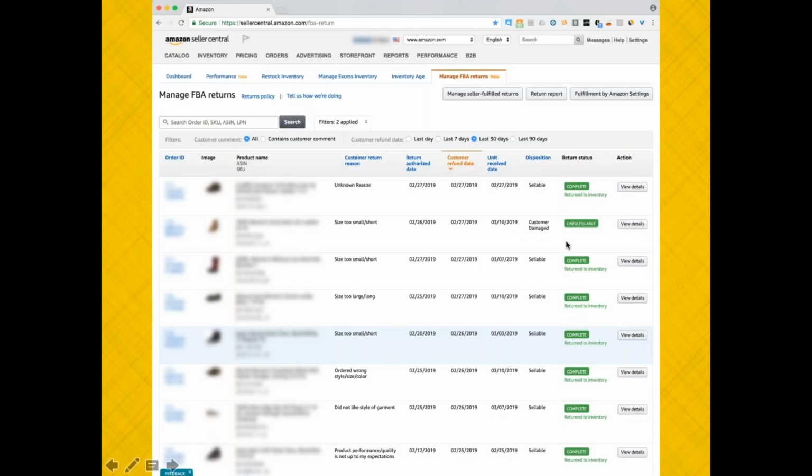But you know what? It's funny, customer damaged returns, about half the time, it's still a new condition and we can just send it back into Amazon. There was nothing wrong that we saw with it. But all these other ones, hey, it was too short, but it was still sellable. Hey, this one's too large or long. Still sellable. Too short, sellable. I ordered the wrong style. Okay, it went back into sellable. I did not like the style. Sellable. If any of these reasons were because of another category, it would come back being customer damaged and we wouldn't be able to sell it.